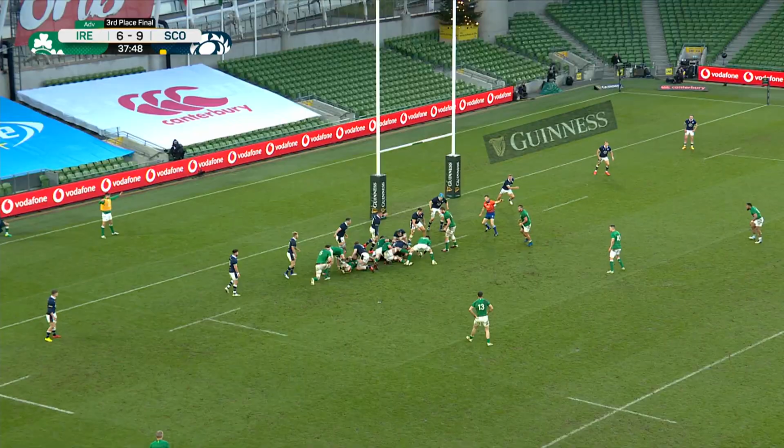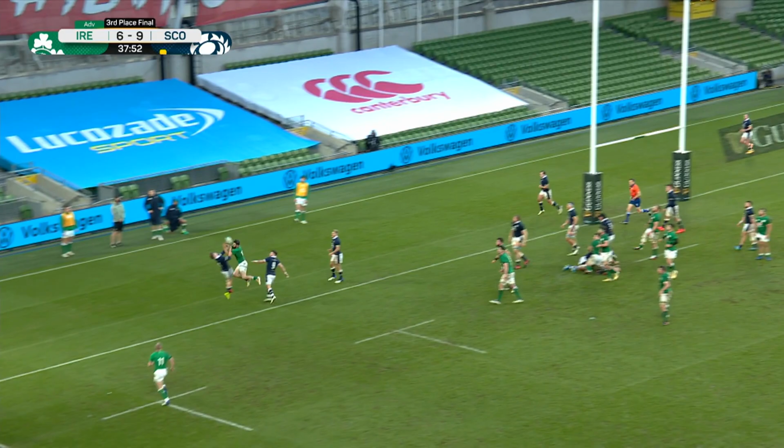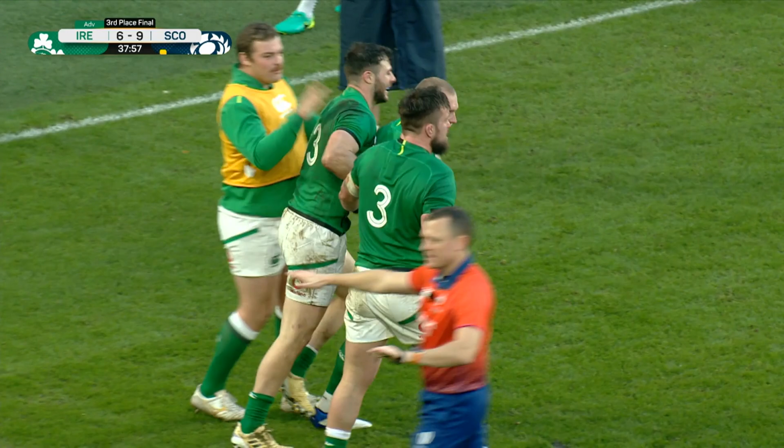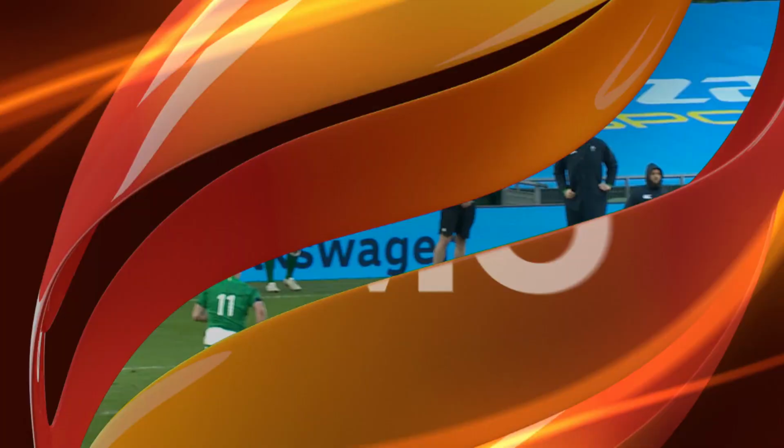Sexton, free play, he knows it. Almost there. Keeper on 60 has it. The television match official will make the final decision.